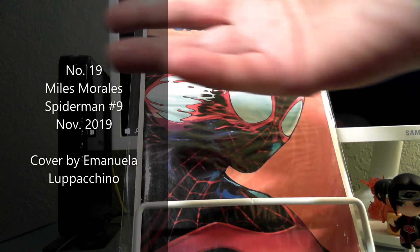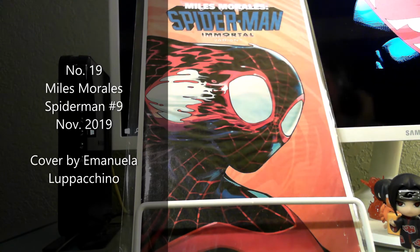And this is like it folds out and it shows Miles's face kind of doing this Venom effect, where he's turned to one side and you see his face, and then the suit covering his face like you normally would for a Venom suit. But of course this is a little different, and yeah, just a great cover. And again, it's an Emanuela Lupacchino cover.